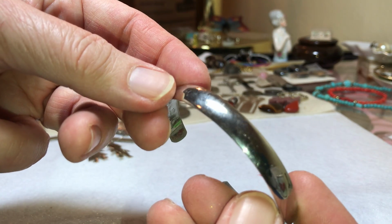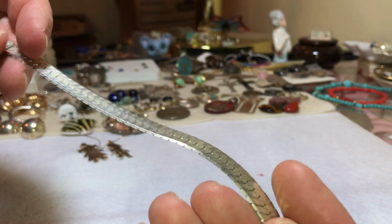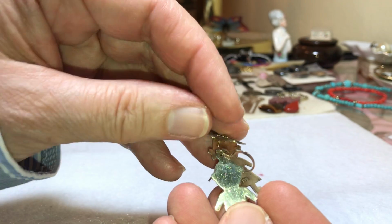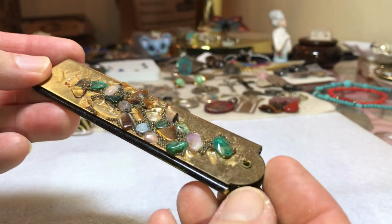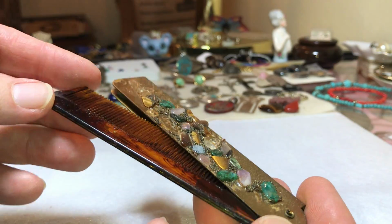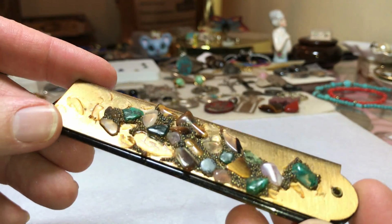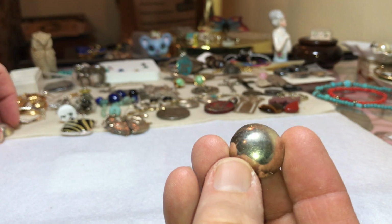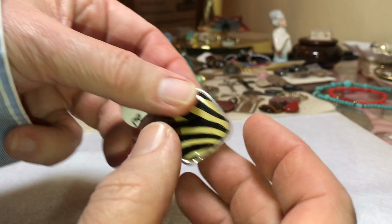This is sterling, marked on the inside as well. Another sterling. Some more sterling. This is, I believe, a vintage comb, and it has some gemstones on there. So I like that. Sterling, sterling, Mexico, sterling.